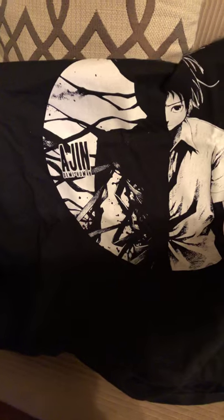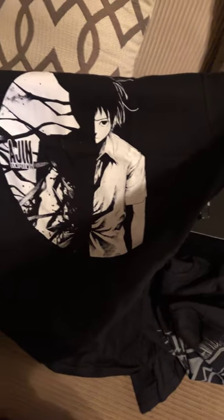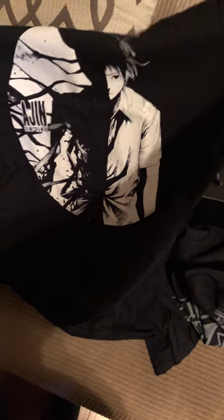Let's see. So another shirt. Let's open that up. So it's for Ajin Demi-Human. Oh, I think I've seen this one at Barnes & Noble. I always pass it up, but you know what? I may have to check it out. That's really nice. There's nothing on the back. Okay, what else do we have here?